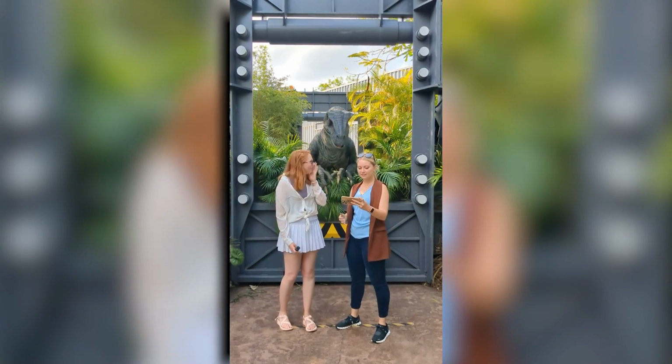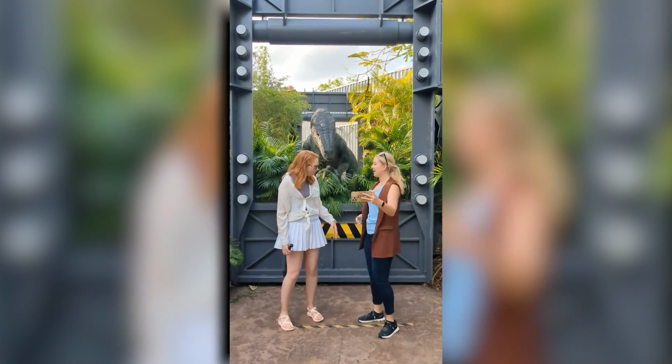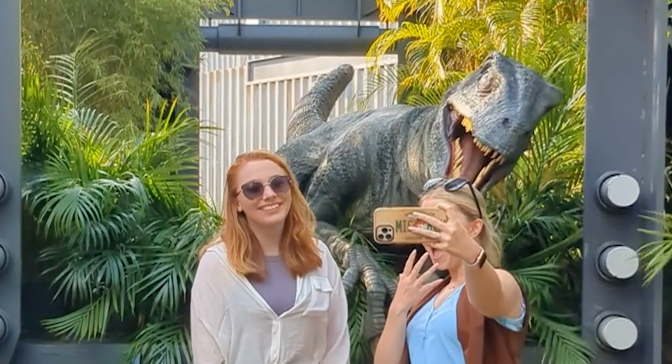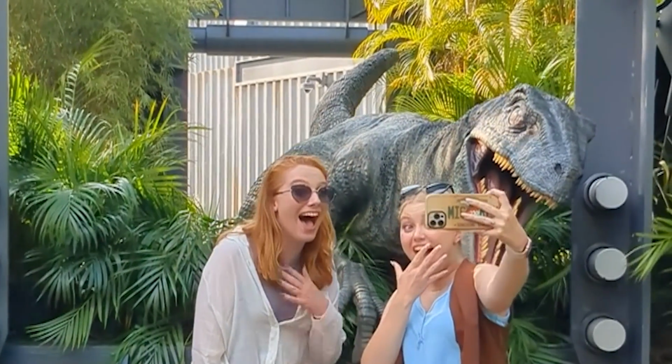They are so interactive. And at one point, Bravo had my head in her mouth. In her mouth. It was literally crazy. Emma's head was in her mouth. It's so cool.